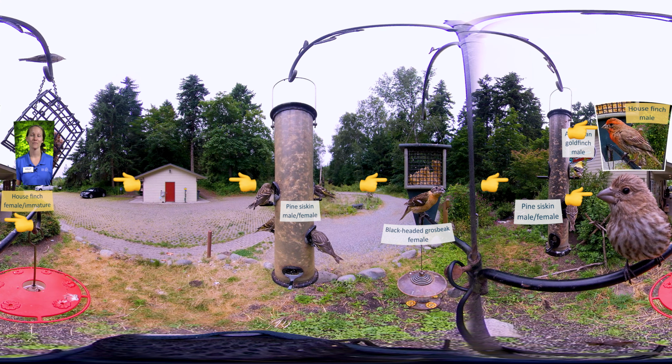Given the color and pattern of this bird, you might have thought it was a pine siskin. But did you notice how thick the bill is, which actually looks more like that of a house or purple finch? In fact, this is a female or immature house finch. These house finches are another example of a species with a more brightly colored male and a less colorful female.